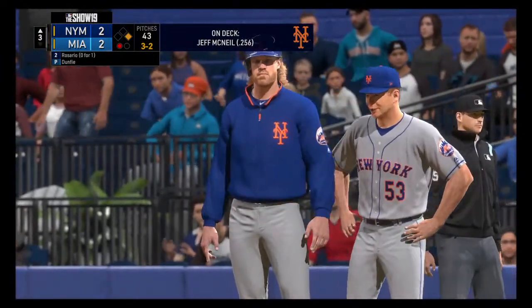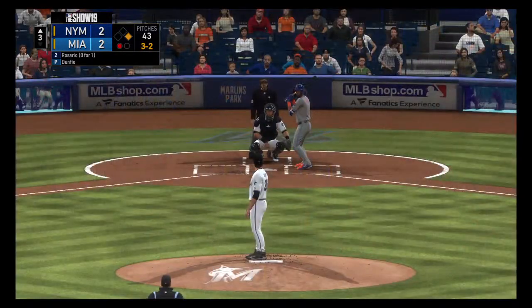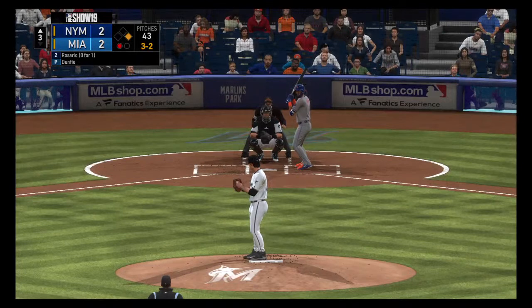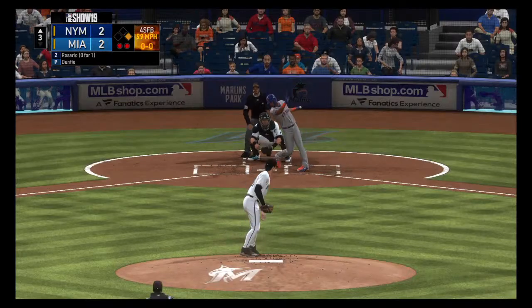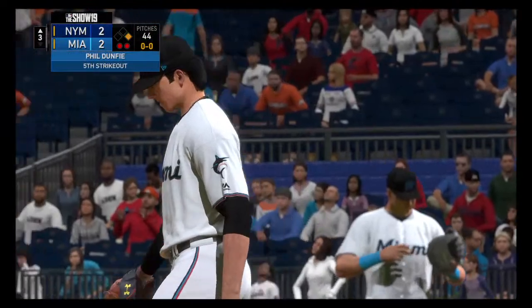Not a bad time right here to put that runner in motion. 3-2 count. You send the runner, and if it's a bad pitch, it's ball 4. The 3-2 pitch is swung on and missed. Strike 3. I really liked it.